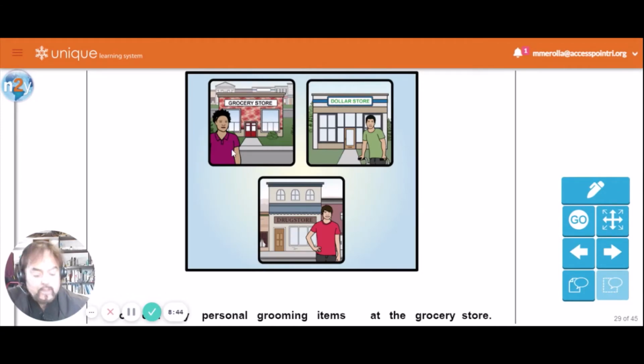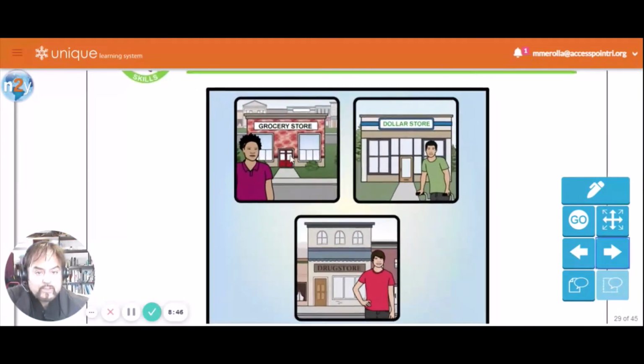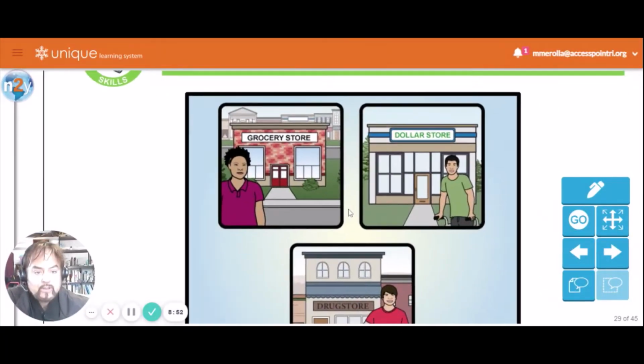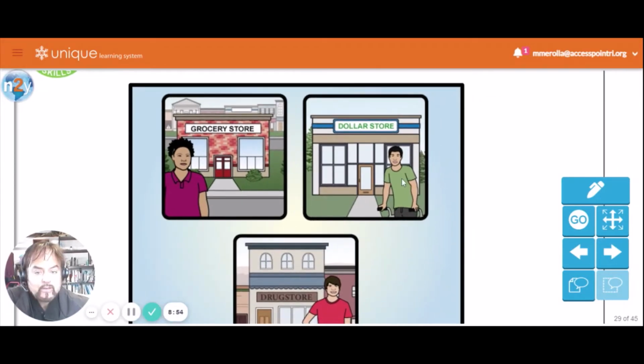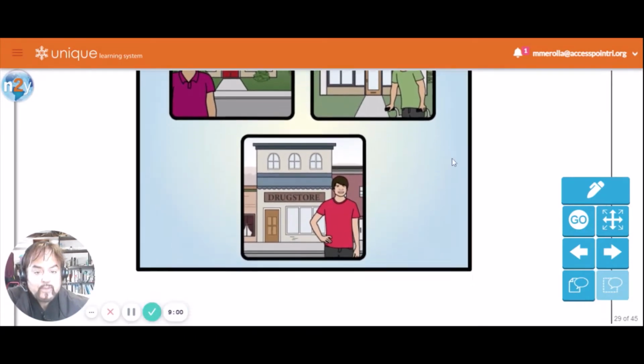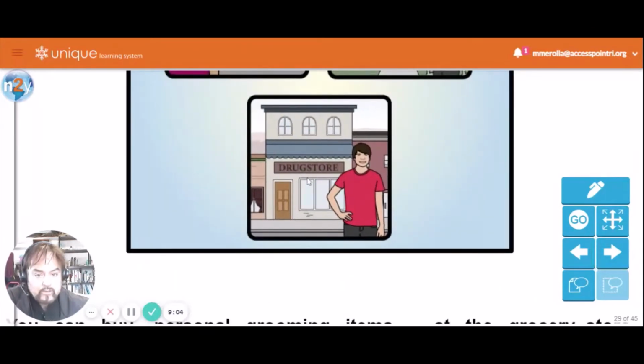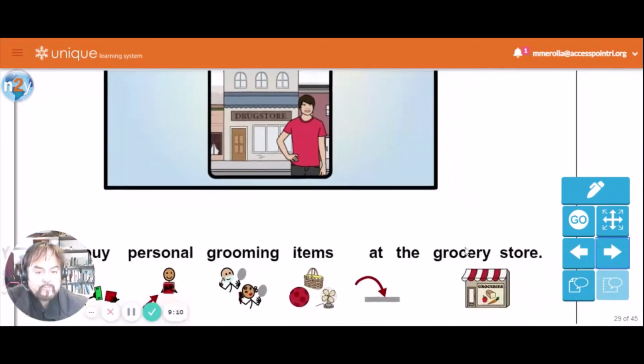So this young lady went to the grocery store to do her shopping. This is the grocery store right here. This young man is a lot like me. He's going to the dollar store to do his shopping and get some good bargains there. And this young man is going to the drugstore like CVS or Walgreens to do his shopping. Okay.